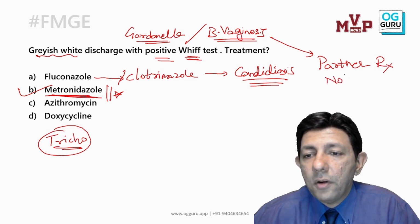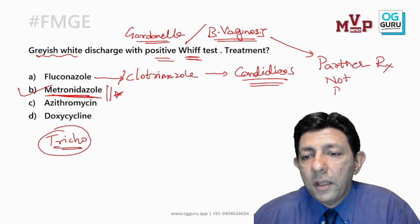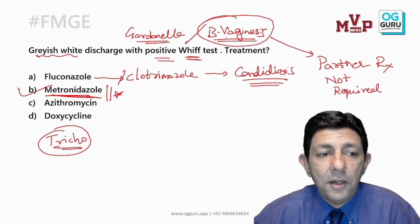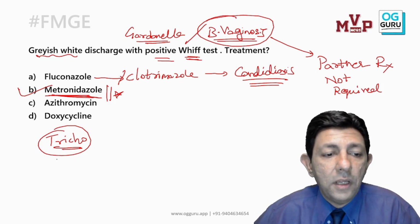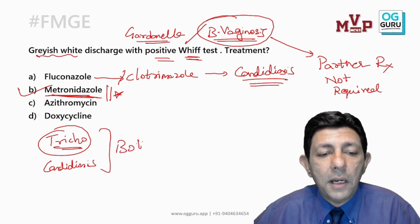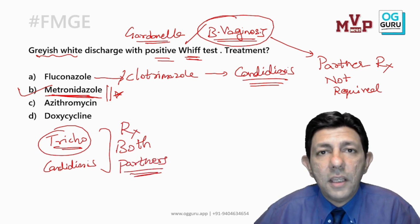Partner treatment not recommended or not required. Okay, in which infection? Sir, only in bacterial vaginosis, partner treatment is not required. For trichomoniasis and candidiasis, we need to treat both partners. We need to treat both sexual partners, otherwise the infection will keep on coming back.